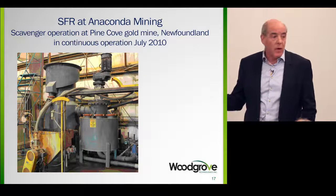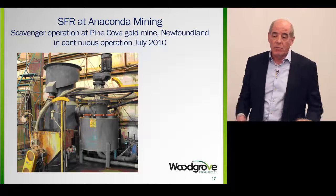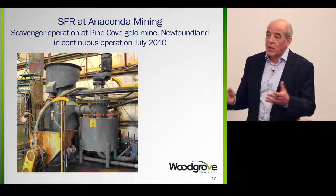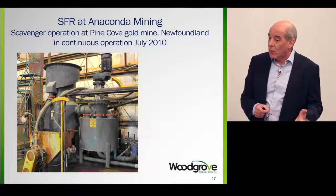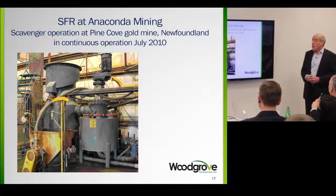It only runs about 45 tons an hour, and one of our objectives was to take that and go to the industry, and the industry was saying, well, we need it at 1,000 tons per hour. So the issue of scaling up is where we got the assistance from industry that you will see became so critical to allowing us to do this rapidly.